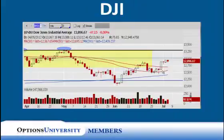We see the Dow has very much the same look for those 3 days as it continued that up cycle, broke up above its previous high, but not by a whole heck of a lot, as we're still below that magic 13,000 number for the Dow.